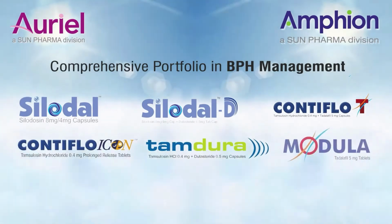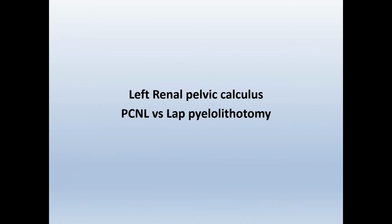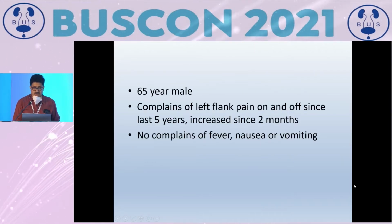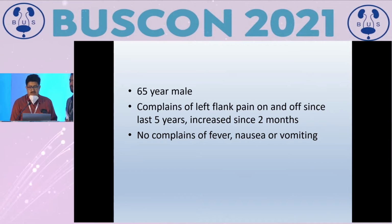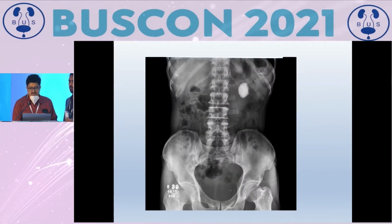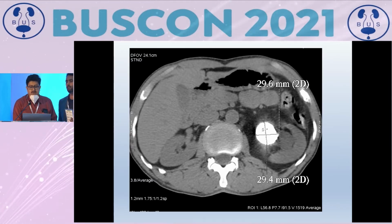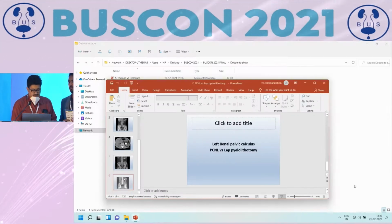We are going to call upon the stage Dr. Vishal Kashyap from NRS Medical College. The topic is left renal pelvic stone, whether to go for a PCNL or a lap pyelolithotomy. He's a 65 year old male who complains of left flank pain on and off since last 5 years and increased since last 2 months. There are no complaints of fever, nausea or vomiting. This is the size of the stone as shown by a straight X-ray, and this is a size of about 3 centimeter in CT scan in the pelvis. So your turn for PCNL, Dr. Vishal Kashyap.